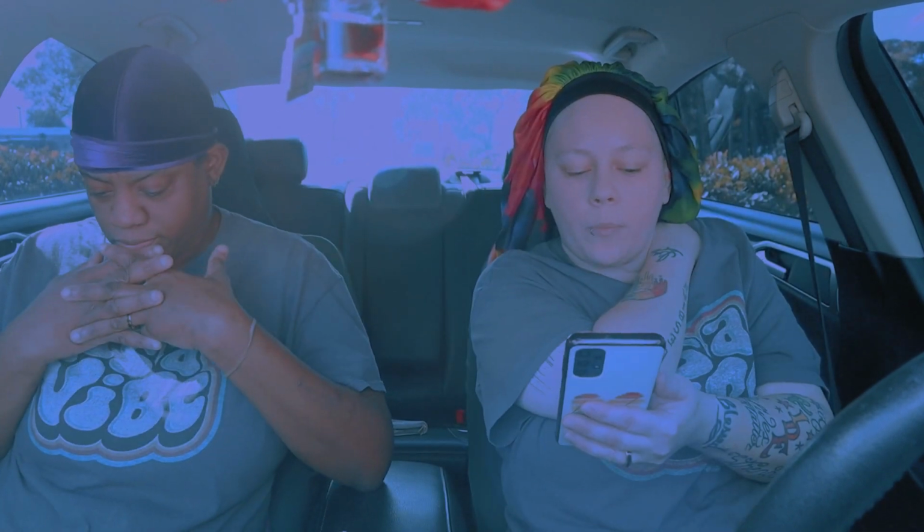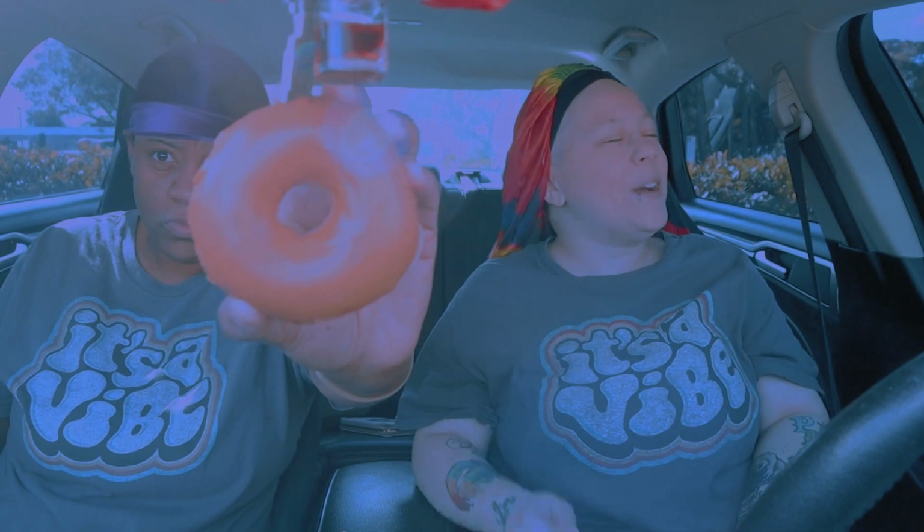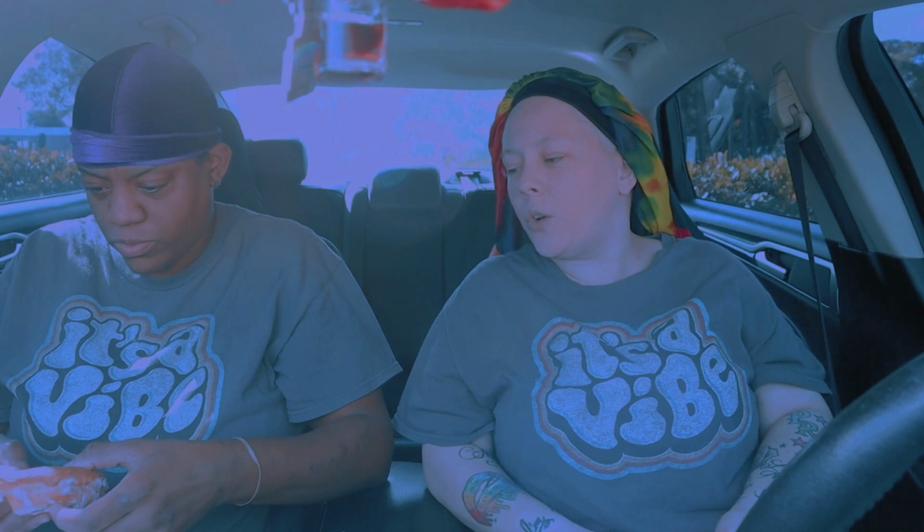The first one we're going to be trying is a Biscoff iced donut. It's an original glazed donut dipped in Biscoff cookie butter icing. That cookie butter has me so hype. You need to get it together. And we got a drink too, y'all. Yes, we do. We're gonna get into the drink in a minute. So we're going to try the donuts first.